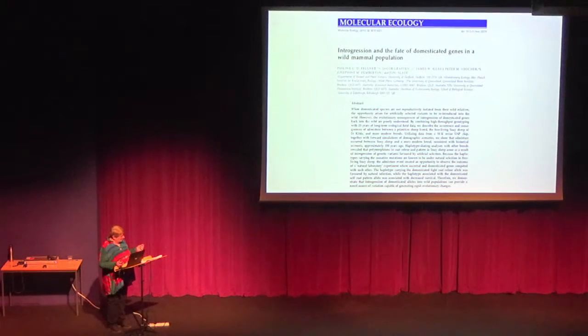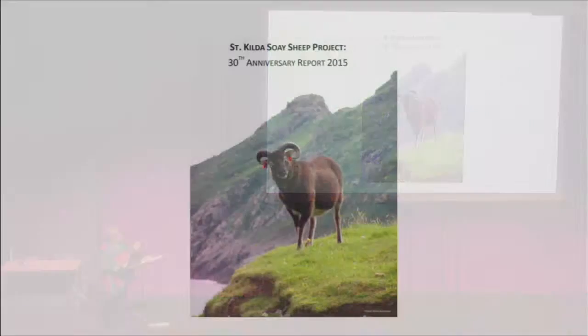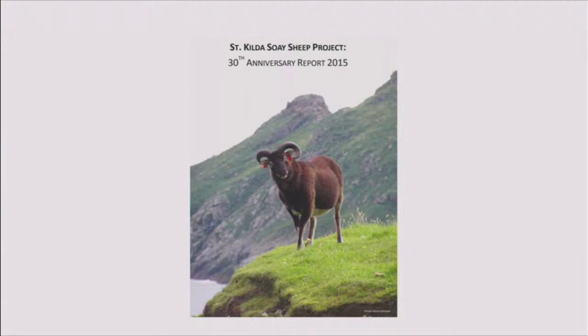Now, the interest in the Boreray sheep was because they were thought to be feral black-faced sheep. And this is where it gets very interesting, because when I looked further, I found that the same authors had written an article for the St Kilda Soay Sheep Project, and it was understandable. I could actually understand what they were saying.